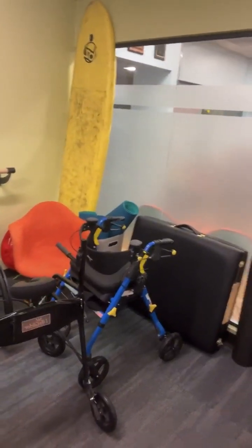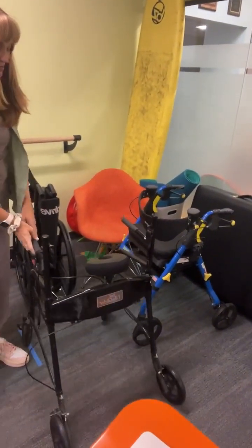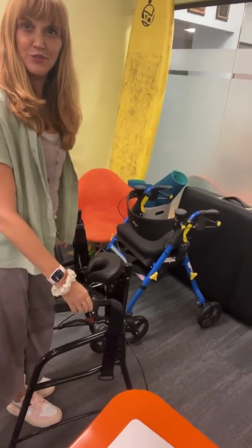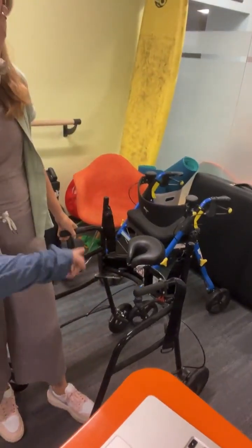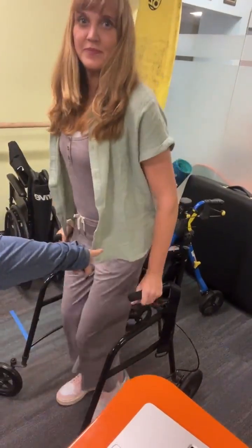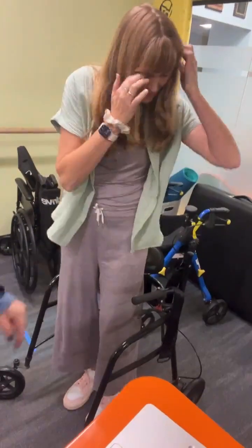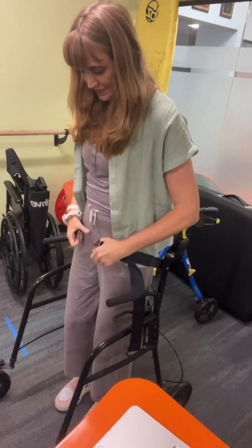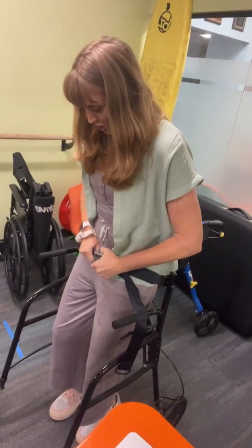Now we have a little device corner over here. We do. This particular, what kind of walker do you use the most, Chelsea? I like the Life Glider. It's nice because it has a seat for somebody if they need to rest, but it also has a seat belt, so you can feel supported. So this is nice if somebody needs some additional pelvic support.